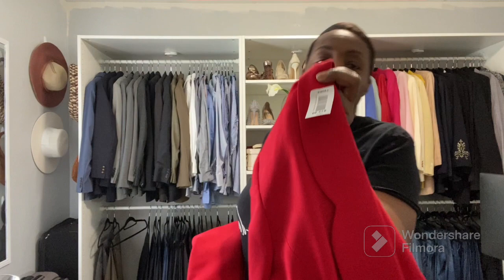from the thrift store. All right, next item I got is this two-piece suit. It is by John Mayer. And I actually have been watching this suit for quite a while. The past three trips that I took to the thrift store, this suit was there. It was $12.99, but I got it for half off, so I paid $6.50 for it.